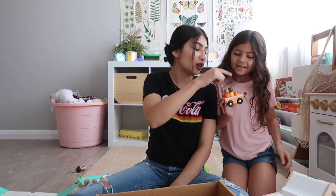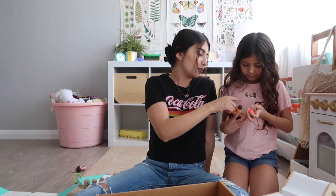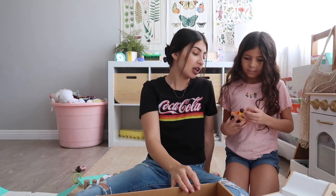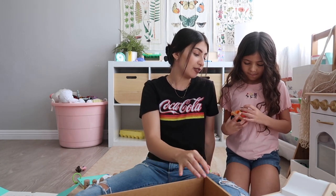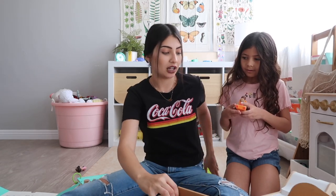More cars. We have so many of these people though because they came in the block set that we also have. And then we have a little camper set that came in one of our boxes too that also came with peg people. So we have a ton of peg people, which is really awesome because that's like one of the toys that the girls love.